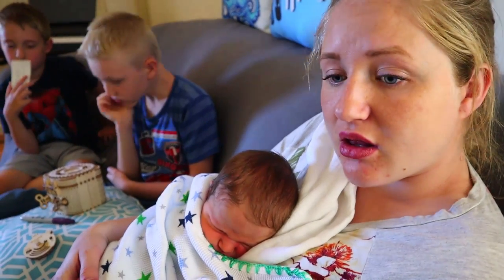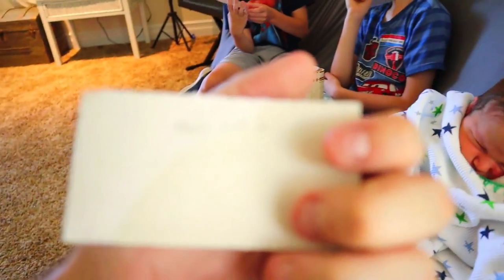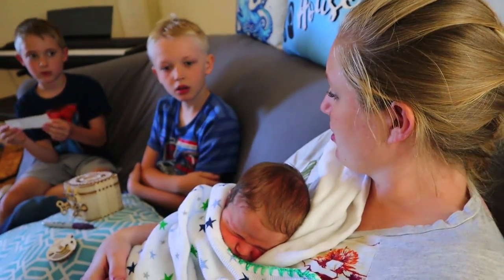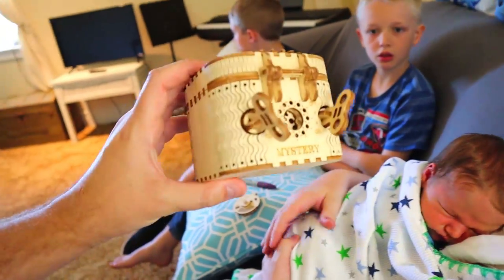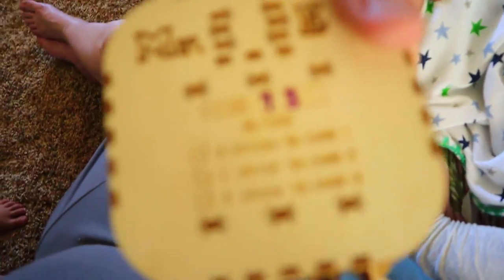But what's the third code? Is there anything on the back of these papers? Nope. It says part 2 of 2. It says part 1 of 2. So there's no part 3. What could that mean? Wait, is there one on the bottom? Is there any other equation or anything?